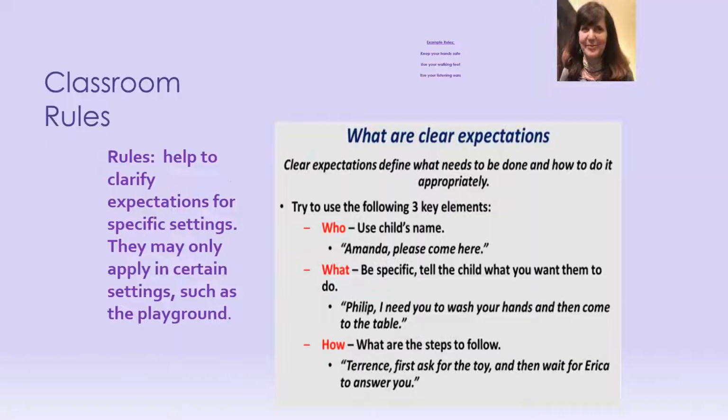So you've heard about expectations. Now let's talk about classroom rules. Rules help to clarify the expectations for specific settings. They may just apply to a certain setting, such as a playground.